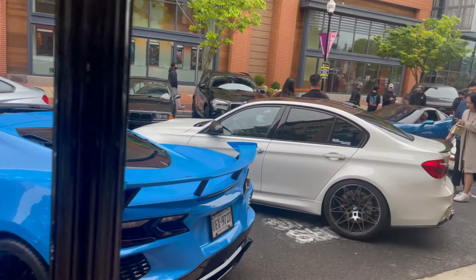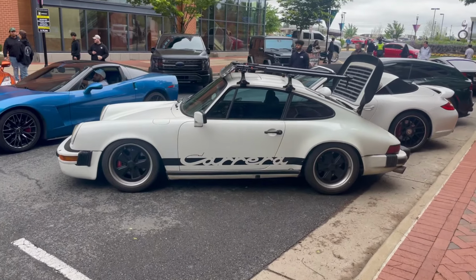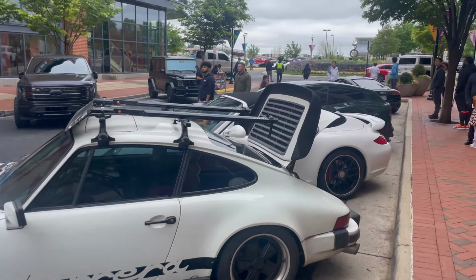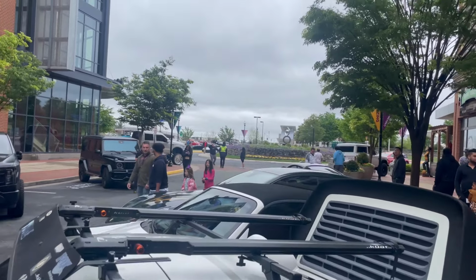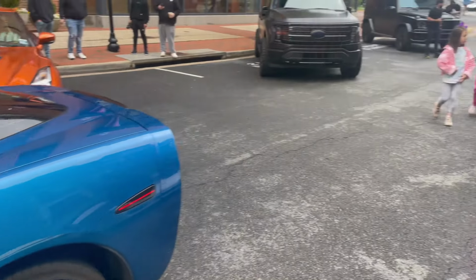Got the C8 and more M3s, nice classic Carrera next to the 997, and there's more cars over there too, G-Wagons, Lightnings, GTRs, Corvettes.